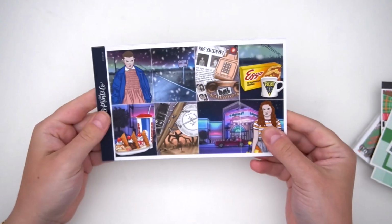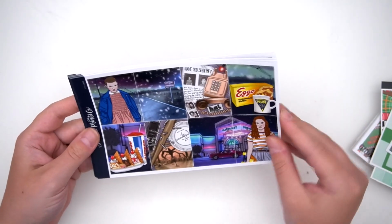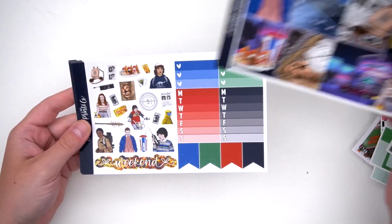I only watched season 1 of Stranger Things. I haven't watched the rest, but Nick is really into it. But it is so cute, and definitely a vibe with these colors.